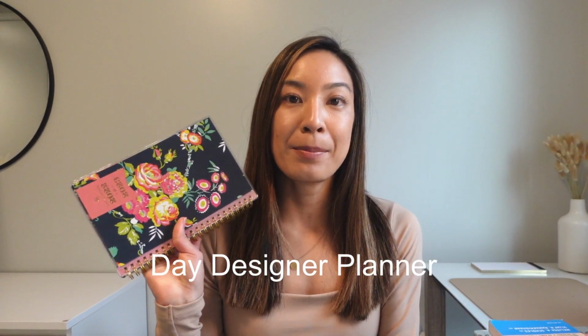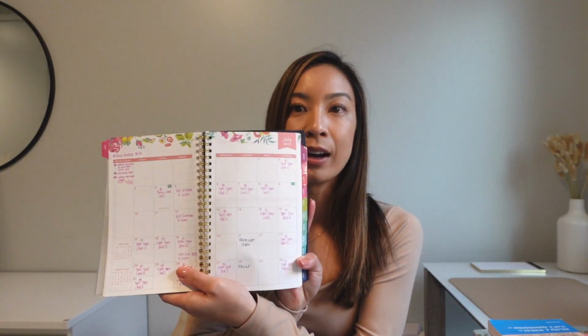Then I have my planner. So I am a paper planner type of girl. I definitely like to have the physical planner and to write things down. This one is by Day Designer. You can get this off of Target or Amazon, and I really like this one. I've been using this one for years, and I have all of my to-do lists, and I also have my schedule for work as well. So I just put everything in here so that I'm organized.